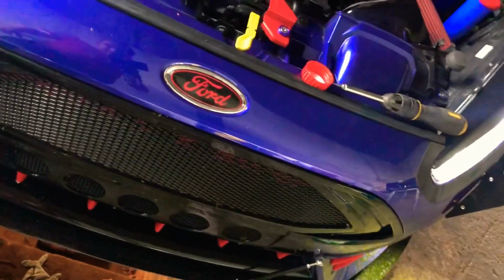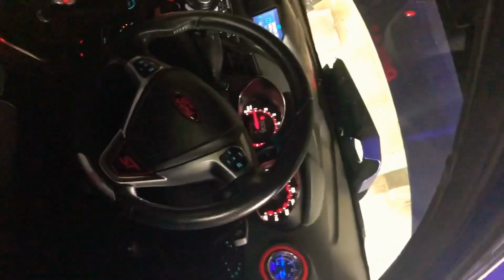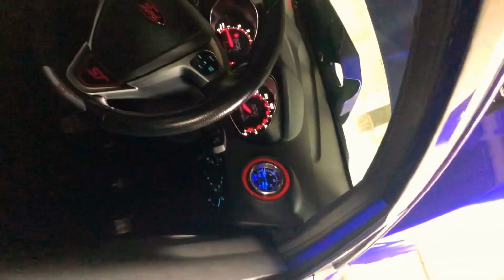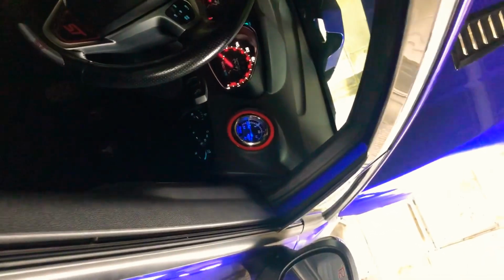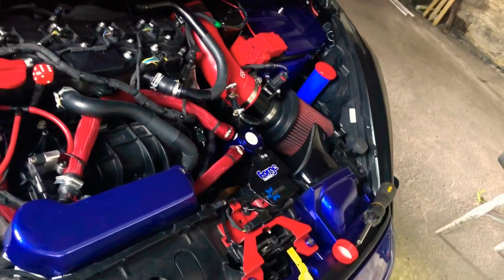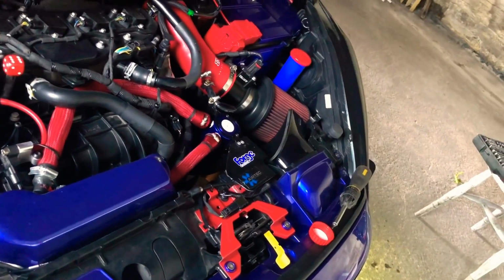Just see. Oh, he's quieting down. That means he's down to temperature. Let's see what he's idling at. He's idling a little on the high side. So that means that I've got a boost leak along the pipeline of the oil catch can. So not to worry, I'll just adjust that and jobs are good.